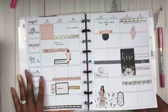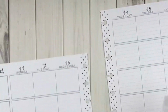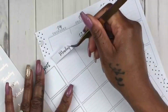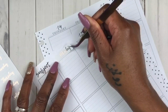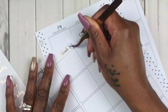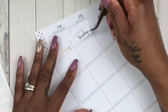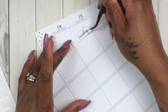Let's go ahead and get to decorating for the week of November the 11th through the 17th. So I'm going to use some date covers because I want to try to get into using all of my things, because I have a lot of things. I'm not going to white out the top just because these stickers are pretty good. You can't really see through them that much. And as you can see, the date covers fit the width perfectly.